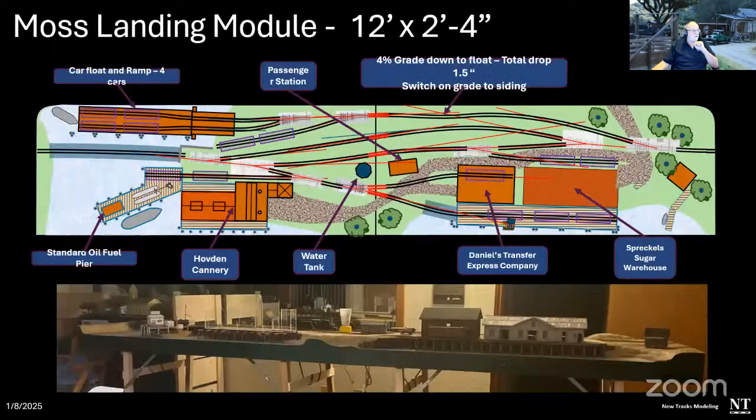So in the end, this is what I ended up coming up with. This is basically a 12-foot by 2-foot-4-inch module. Actually 2 modules. See the picture on the bottom. This was taken actually about a year ago. It's a bit more finished now.